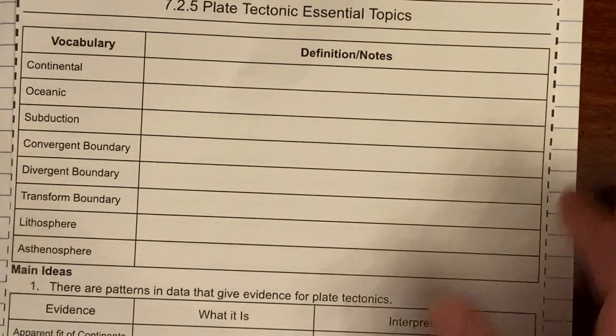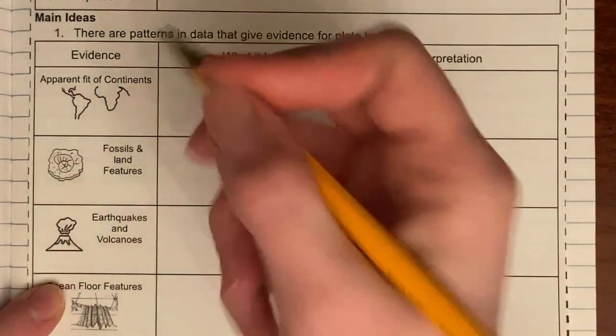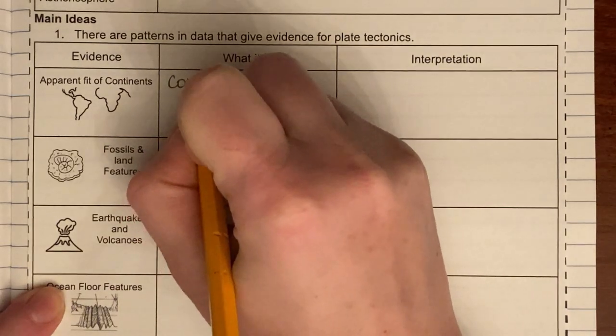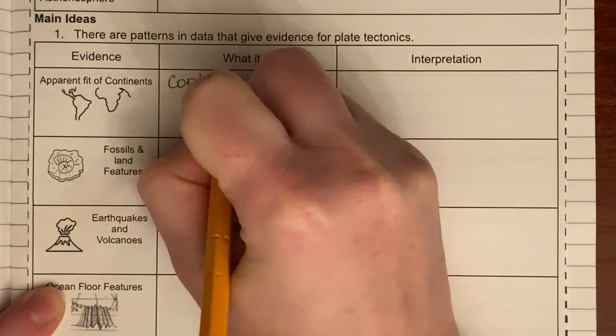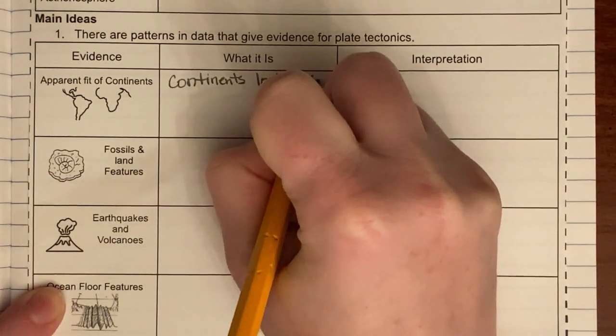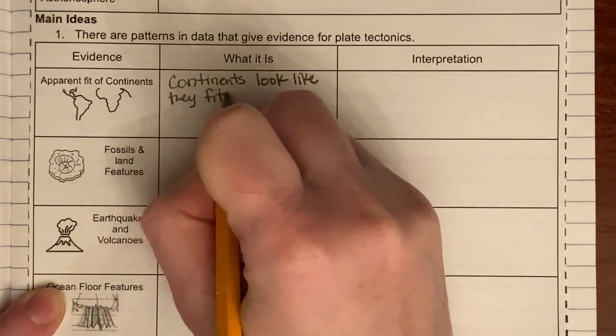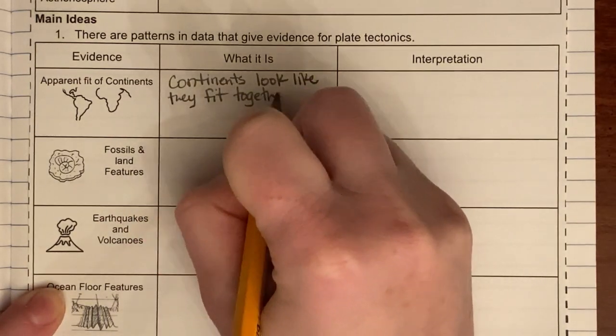In the essential topics chart taped into your notebook, the first line of evidence is called apparent fit. The evidence that we can see is that continents look like they can fit together like puzzle pieces. This is what the evidence is. Write it in your chart.